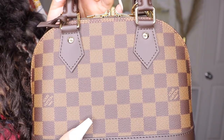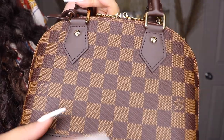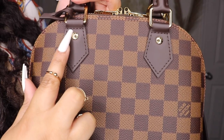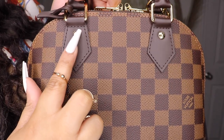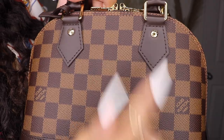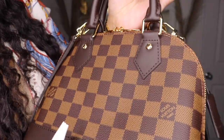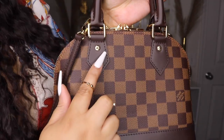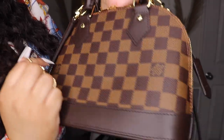Okay, so I hope that my camera is picking it up, but if you guys can see right here, there's a little bit of wrinkling at the top. This one's fine, and I'm gonna turn the bag around to see. Yeah, that's the only one. So this one and this one, neither one of these have any wrinkles on it.